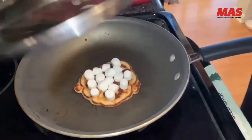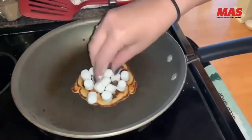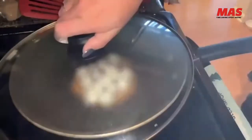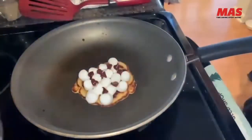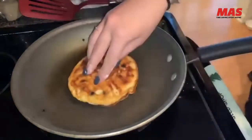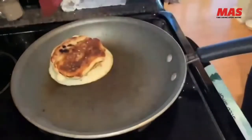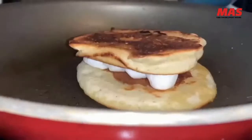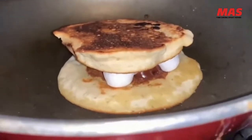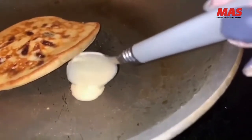Once you have your marshmallows on, cover it so that the heat stays in. Once it's looking like the marshmallows are melting, you're going to take your first pancake and pop it down on top. And then you're going to flip the entire sandwich. Let that get all nice and melty before we take it off and put some syrup on top. I'm making a mini one with, of course, no chocolate chips for my dog.